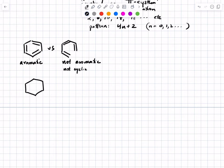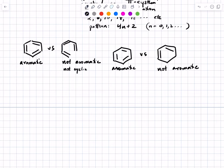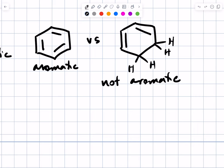How about this one versus this one? Obviously, this one is not aromatic. Why is it not aromatic? You have to learn to see the protons that are implied but not shown. The lack of the double bond there tells you that this ring has two sp3 hybridized carbons, so this is not fully conjugated. If it's not cyclic or not fully conjugated, by the way, it is pointless to count the number of electrons. You only count the number of electrons if it's cyclic and fully conjugated.